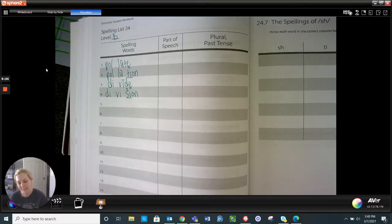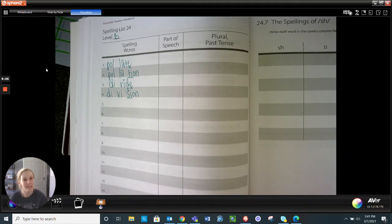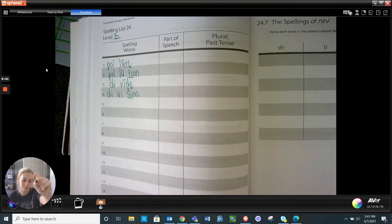Number 5, distance. What is the distance between Austin and Houston? Normally we say distance, so there is a schwa sound in there. 2 syllables in the word distance. First one is dis. Sound it out. D-I-S, finger spell.